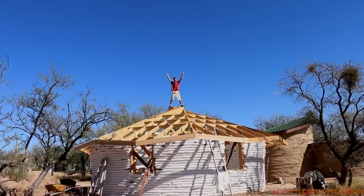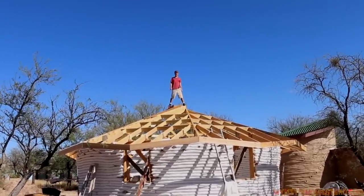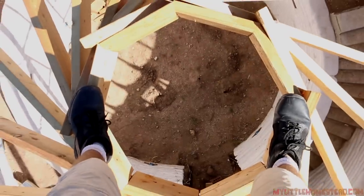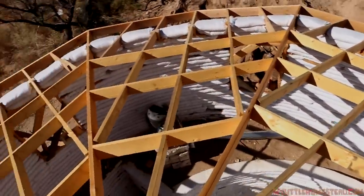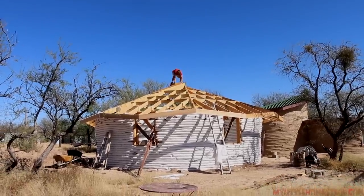The idea too is that we have compression rings at the top and a compression ring at the bottom. It's very similar to a yurt or a teepee for that matter. You have a compression ring at the top where you rope around the teepee poles. I'm very happy with the results, and I've been building roofs for a long time. Very fun. Fits the circle just perfect.